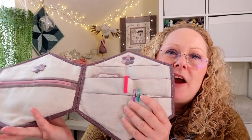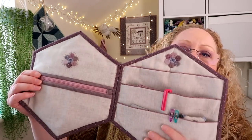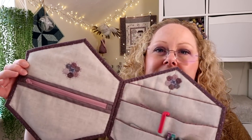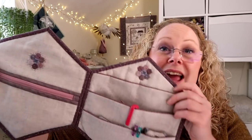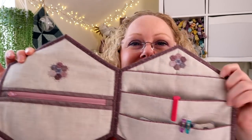So it is a case to carry all your bits and pieces for doing the English paper piecing with. On the front you've got, I think they're the 1/2 inch hexagons, and on the back they're the inch hexagons, and then on the inside you've got several pockets to put bits and bobs in, and a zip pocket as well. I think I did change the pattern slightly in the way I put the zip in, just because I wanted to incorporate a bit of colour in there to match the hexagons. And then these gorgeous 1/4 inch little tiny hexagon barrettes, which I just love.